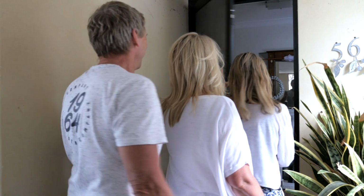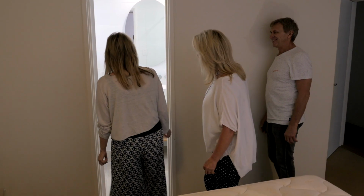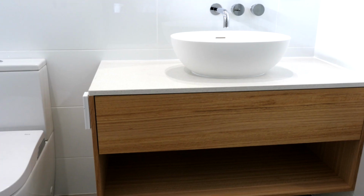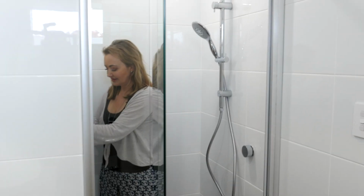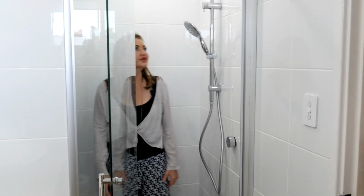Here we go. What are we doing? Oh my God. Oh, wow. Look at it. Look at this toilet. You told me I couldn't have this. Well, you nearly didn't get it because Russell pushed all the way through the wall, but it's been repaired. So that's what you can put your shampoo and everything on. Oh my God, it's beautiful.